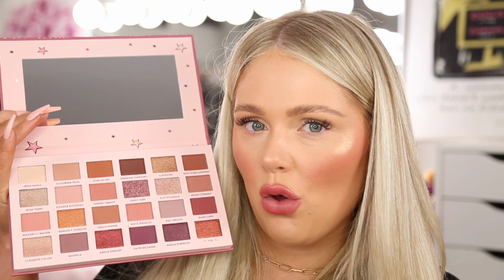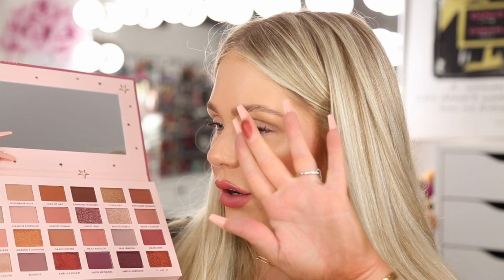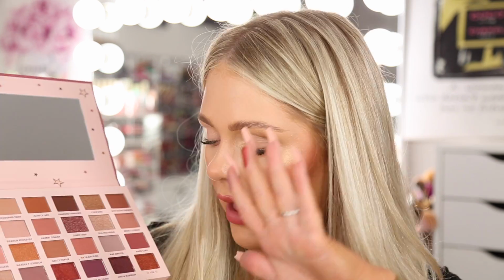Love this. This reminds me a lot of one of the Huda palettes, I think the rose gold one, similar vibes, really, really pretty. Nice mix of both mattes and shimmers, and some of these glitters look so pretty in here too. I like that a lot.